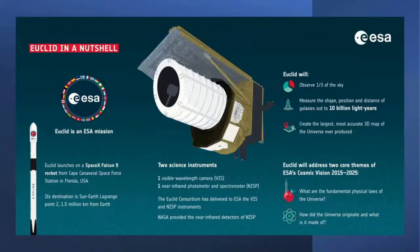There are two science instruments, the visible wavelength camera, or VIS, and the near infrared spectrometer and photometer called NISP. The Euclid Consortium has delivered each of the VIS and NISP instruments, and NASA provided the near infrared detectors of NISP. Okay, Euclid will observe a third of the sky. It will measure the shape, position, and distance of galaxies out to 10 billion light years. It will create the largest, most accurate 3D map of the universe ever produced.